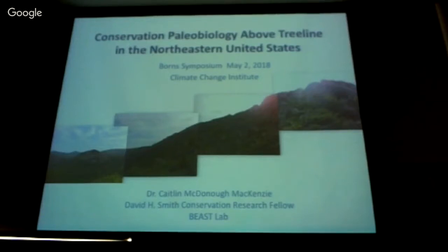We finished with the 2-minute talks and are moving on to a couple longer ones. Starting off with Caitlin McDonough McKenzie speaking about conservation paleobiology above tree line in the northeastern United States.